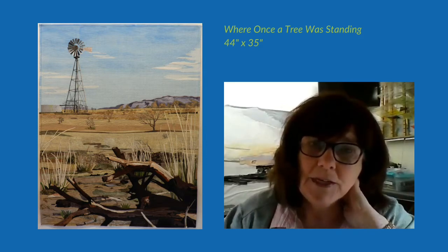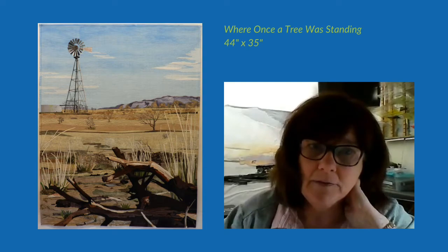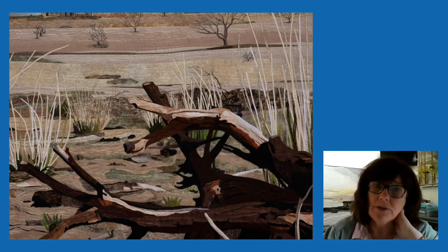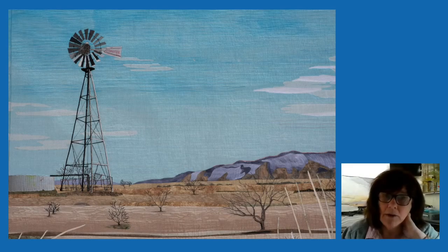So this particular piece was very symbolic for me. The log in the foreground of Where Once a Tree Was Standing is very darkly shadowed, and it symbolizes the ending and the changing of things that does happen in life. The mountains in the background are indicative of the parts of nature that are immutable, that are reassuring, the things that remain the same while all else is changing.